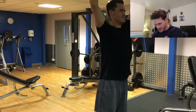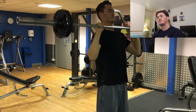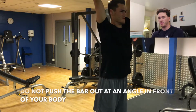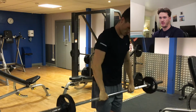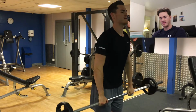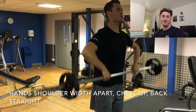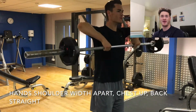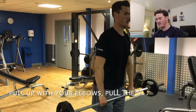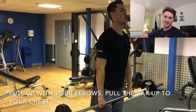But yeah, overhead press here. Obviously all the things are up on the screen, you can see the tips and advice and that, so that's why I'm not really going into much detail on it over this. I'm just here for your entertainment. And I'm watching it with you, so if you're bored right now, I'm just as bored as you are. You see I went from the shoulder press into the upright rows.